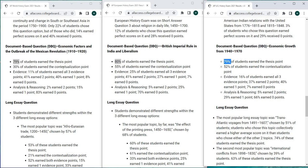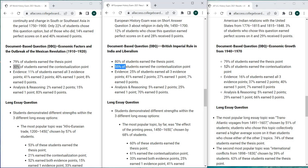Now, the contextualization. This one can be a little trickier, but there's lots of videos. I really recommend Heimler's history videos that go into how to get the contextualization point. Last year, world history students messed up. Only 1/3 of them got the contextualization. But in European and U.S. history, look at that, half of the European and U.S. history students got the contextualization.